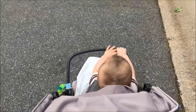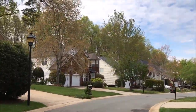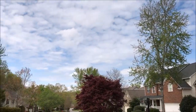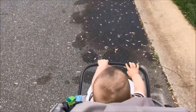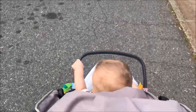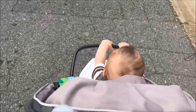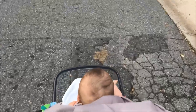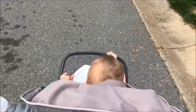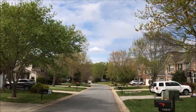Going on a walk. What are you doing down there, bud? It is so nice out. Hi, buddy. It is like 2:45, 2:40, and we are going on a walk. We have to get my youngest sister from the bus stop at 3:15, so that gives us about 30 minutes to walk before going back towards the bus stop area to pick her up. And yeah, it's a beautiful day outside.